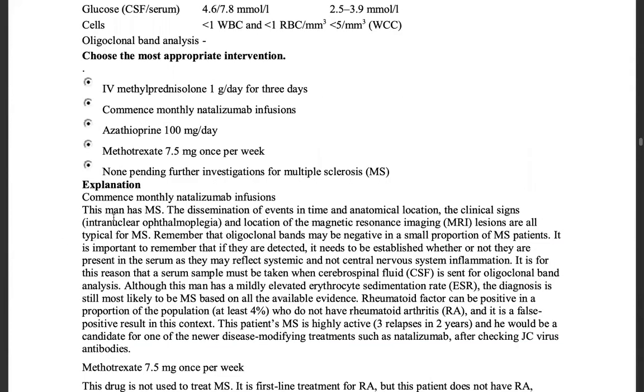They have given it, so we will answer this. This man has MS and there is dissemination of events in time and anatomy. Explanation: clinical sign, internuclear ophthalmoplegia, okay. The location of the MRI lesions are all typical for MS. Remember that the oligoclonal bands may be negative in a small proportion of MS patients. It is important to remember that if they are detected, it needs to be established whether or not they are present in the serum, as they may reflect systemic rather than central nervous system inflammation. It is for this reason that a serum sample must be taken when CSF is sent for oligoclonal band analysis. Although this man has a mildly elevated ESR, the diagnosis is still more likely to be MS.